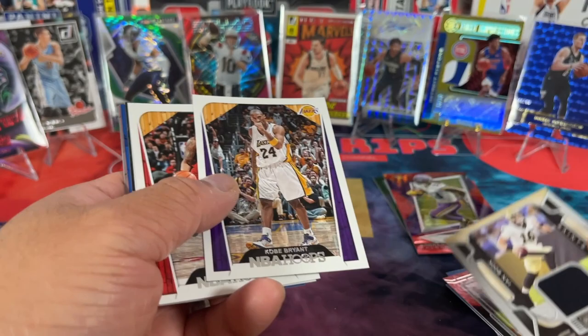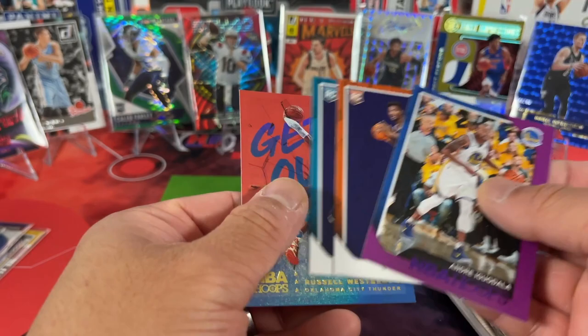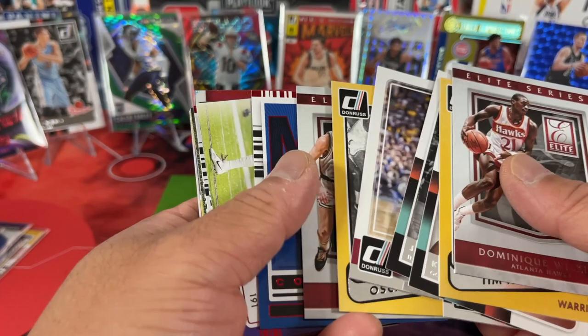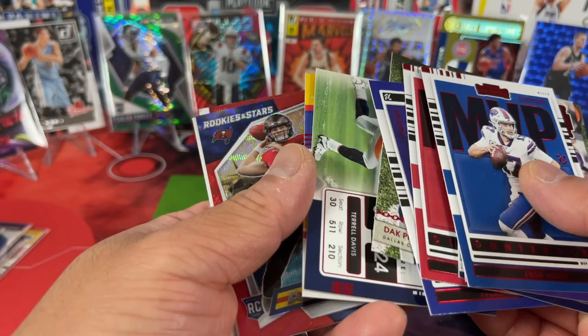Gridiron Gear. Ian Book. Kobe Bryant, Lillard, The Pulse, Joel, and Company. That Westbrook one looks cool, but not worth anything. We have Wilkins, Hardaway, Tyus Jones. That one's probably worth something, right? A dollar. Kevin Looney, Joe Young, and a couple other rookies here. Oscar Bird, and then we have Allen and a couple other reds. There's Mac Jones, Matt Ryan in red. Nice there. Prescott. And Bobby.